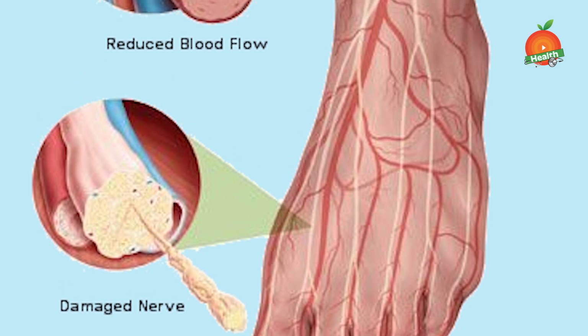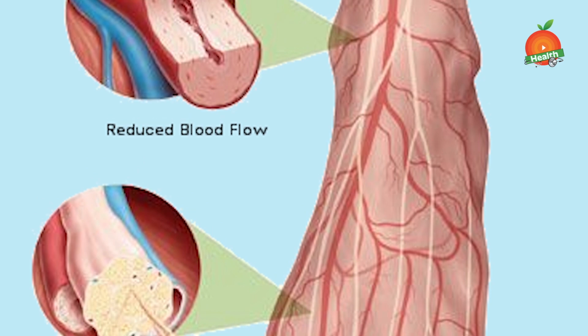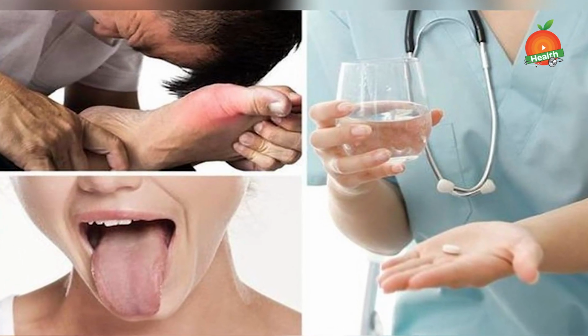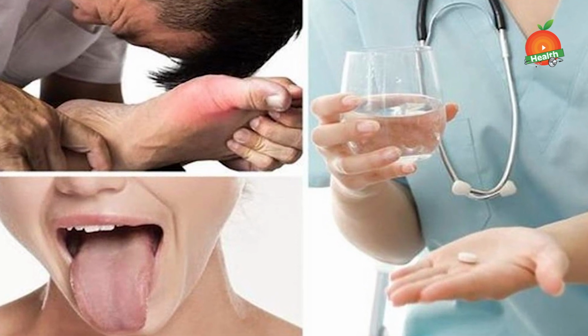Other signs and symptoms of B12 deficiency may be muscle cramps and muscle weakness, impaired coordination, erectile dysfunction, and vision disturbances.